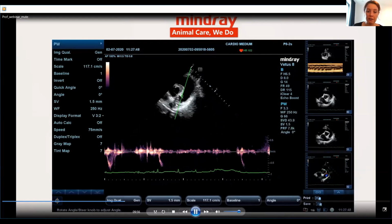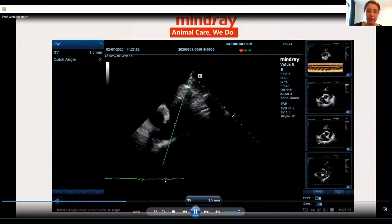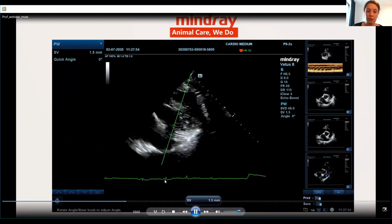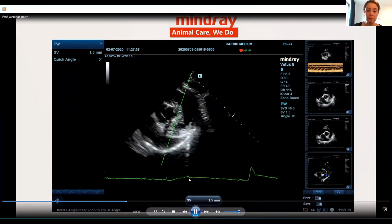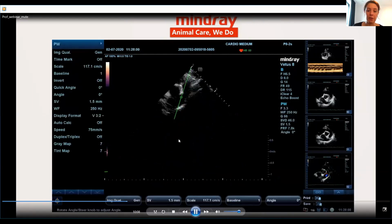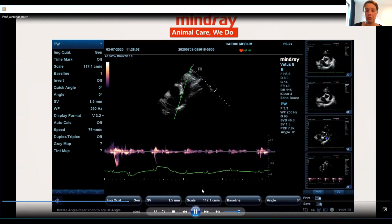The dog was moving quite a lot, so we see the heart also moving. So it's a real life situation like you will have in practice. What you always try to do is get the best alignment possible. You can actually move between the pulse wave Doppler and the 2D image to reorient your pulse wave Doppler cursor. Okay.